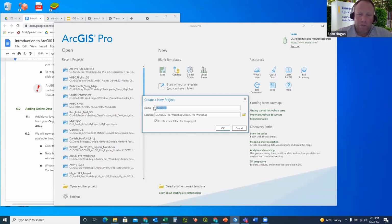For the name of your project, this doesn't have to be strictly any given name, but I might suggest something like ArcGIS Pro Workshop GIS.